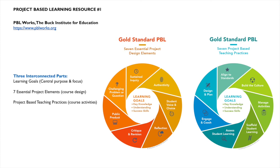Critique and revision, as we're coming around the circle here, is another thing that happens at a deadline. This is usually when you're advancing from, say, a discovery or research into ideation, moving into testing. Each time that you have deadlines, you'll be able to have this critique and revision. And at each one of these deadlines, one of the key components is the public product. This is a presentation, or this is a production of some sort of artifact.